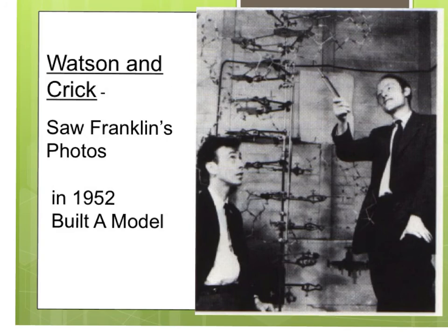They saw her photos. 1952 into 1953, they constructed a model, and that model is what we currently know as the DNA double helix, with the phosphate-sugar backbones and the rungs made of A to T or G to C nitrogen bases. So I just wanted to give you a quick review. If you want to go back and review those couple labs, make sure you understand how the removal of the proteinases, the ribonuclease and the deoxyribonuclease kind of proved that it was DNA, and then how further proof was gotten by Chase and Hershey with their work with the bacteriophages and the radioactive markers.